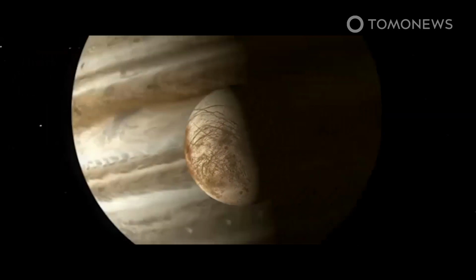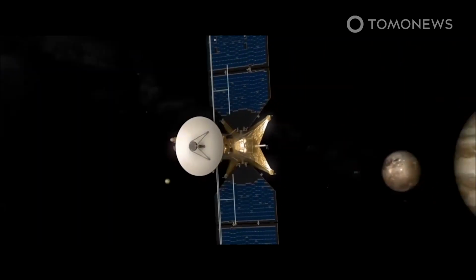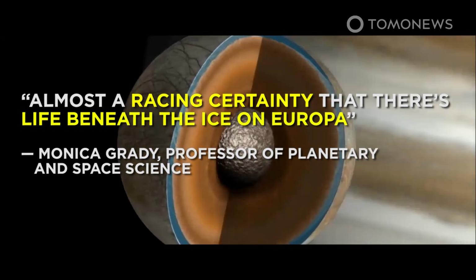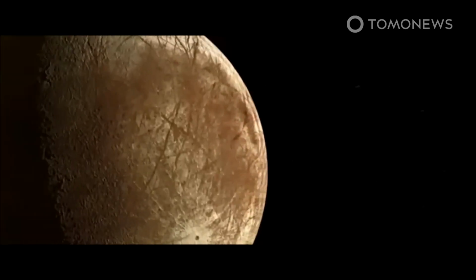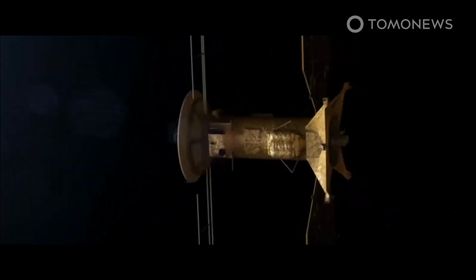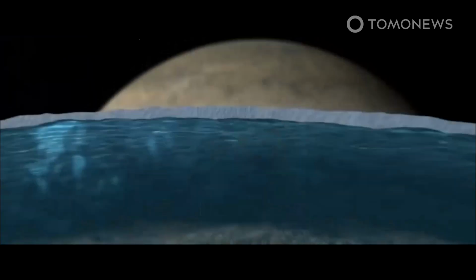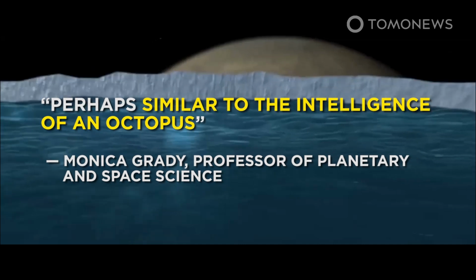Speaking at Liverpool Hope University, Professor of Planetary and Space Science Monica Grady said it was "almost a racing certainty" that there is life beneath the ice on Europa, according to phys.org. Grady went as far as saying that the chances of finding larger life forms on Europa are higher than on Mars. "If there is something on Mars, it's likely to be very small, bacteria," she explained. "But I think we've got a better chance of having slightly higher forms of life on Europa, perhaps similar to the intelligence of an octopus."